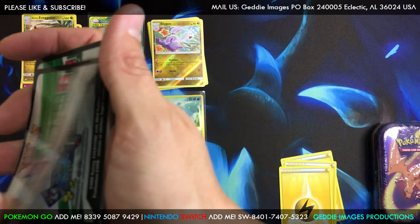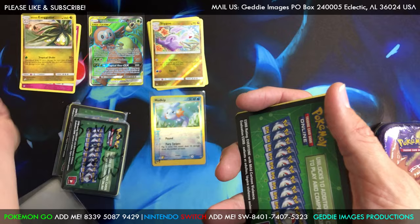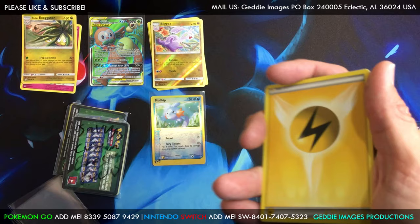More codes for you guys. Savvy, he really does it, doesn't he? Gives you guys a ton of codes. There you go. All right, next booster pack. And we still got two more to open.